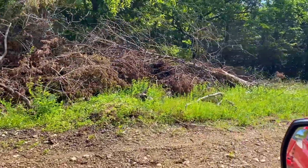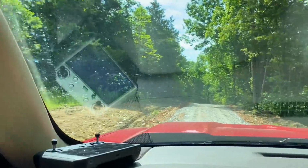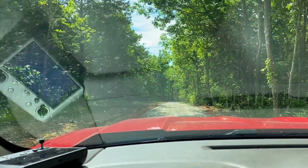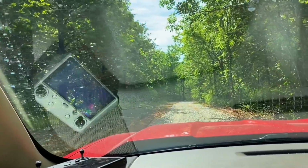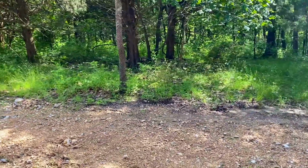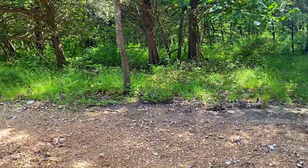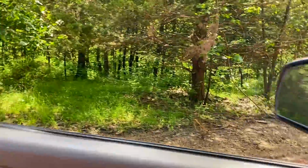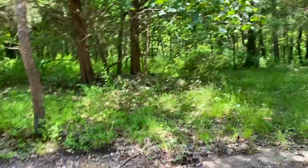See some brush and limbs and whatnot. That's from this road being widened out. Another big pile of rocks there. I think there probably was an old rock wall that ran through those trees. I'm almost certain of that.